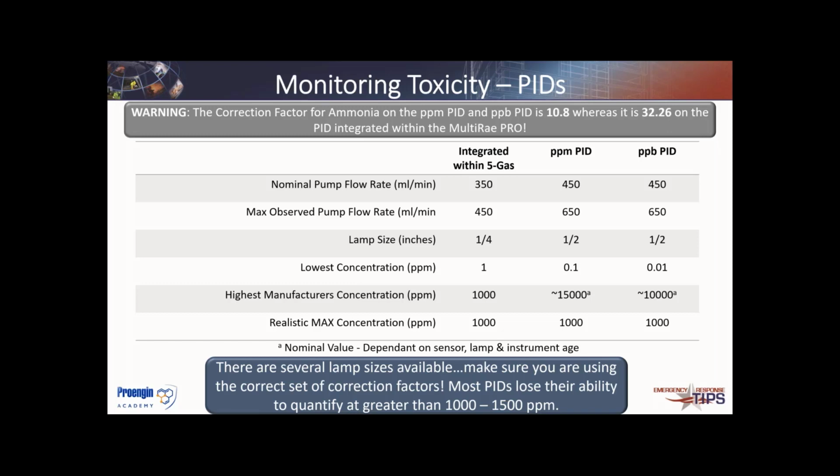And the second thing is some of the PIDs will lose their ability to quantify at greater than 1,000 to 1,500 parts per million. So at really high concentration levels, you have to be cognizant that the information could be skewed from the device. So you need to be very careful with that. And as some of these lamps age, the response can change a little bit. And then just with 5 gas meters, you have to understand correction factors. So that's why using the AP4C with PIDs is a nice combination, because some of your cross sensitivity and correction factors are there.